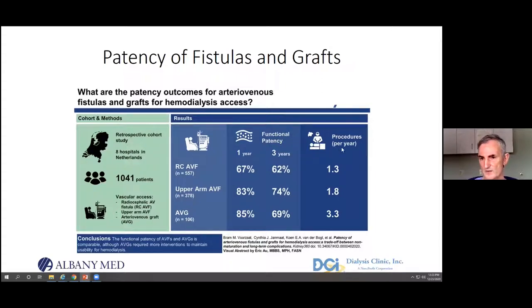and also how many interventions were needed each year to keep those patencies, those fistulas or grafts going. For cephalic fistulas, which we talked about as the first option, the functional patency at a year is almost 70%, which is actually quite good, because almost 20 to 30% of these will fail to mature or fail to be usable. They require very few interventions to keep them going. So once you get a good fistula working, it's a good option.